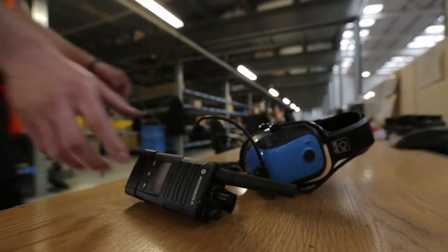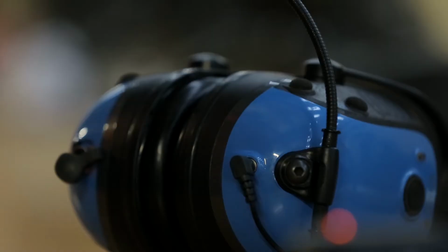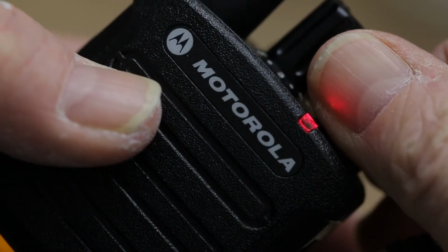Switch on the headset. Connect the cable to the radio and then to the headset. Put the headset on. Power on the radio. Two-way radio on.